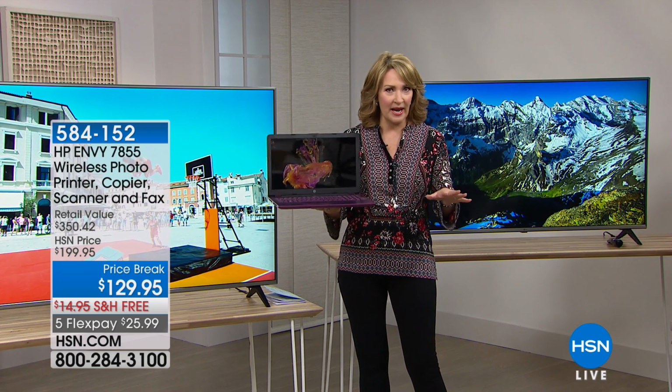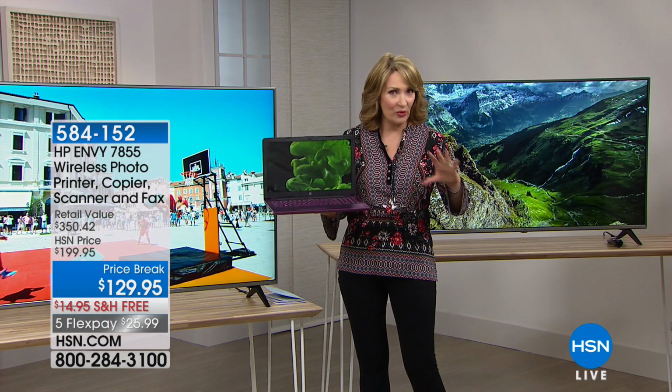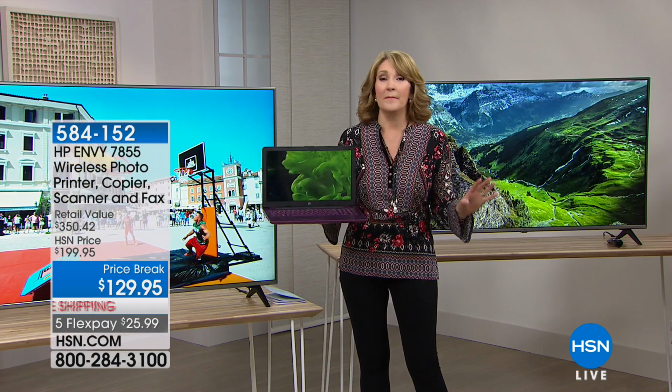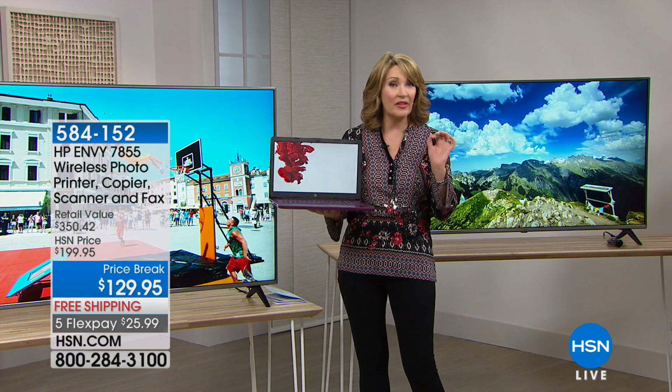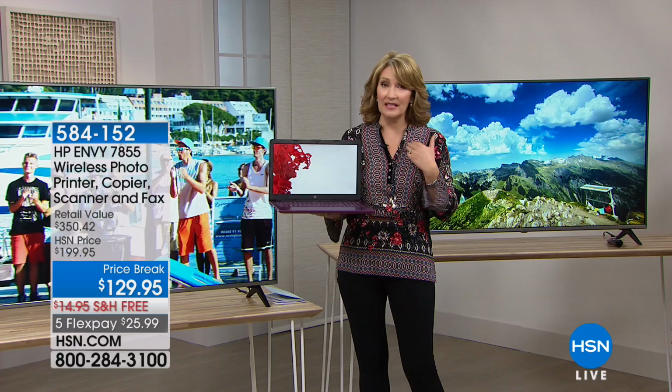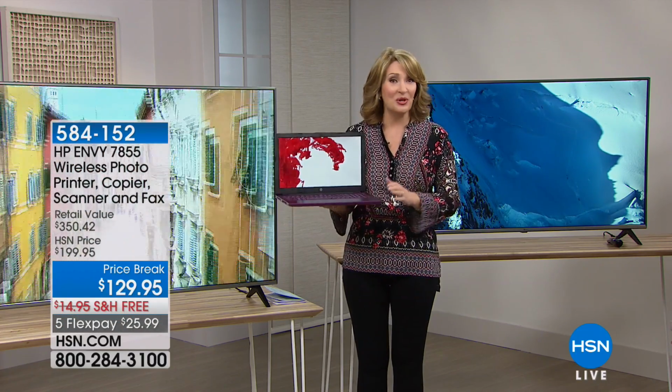It has dual trays. It has a touch screen. You can edit your photos right on the printer. It's amazing, so we'll talk all about it. Great value on this printer if you're looking for top of the line. This is the finest printer we sell on HSN, and we have a great price break coming up tonight, so you can watch for that.